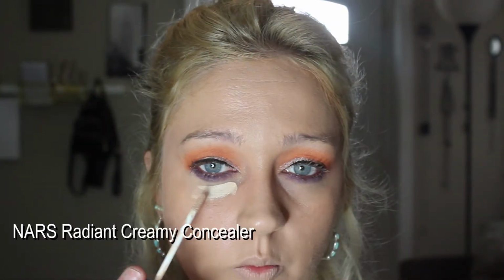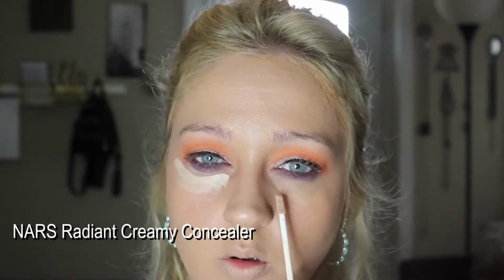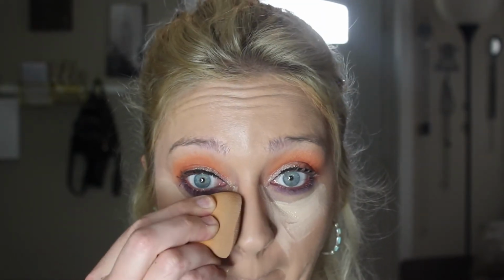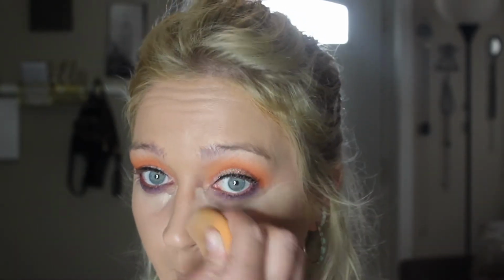For my under eye, I'm using NARS Radiant Creamy Concealer. I always get those mixed up. But I'm not going to be doing a ton of highlighting or baking. I just want to brighten up under there just a little bit. I'm going to blend the majority of that out using that same damp beauty sponge, but I've been using a fluffy brush to get as close to the lower lashes as I can without messing up that shadow and the inner corner, because I feel like those are areas that are a little more difficult to reach with the sponge.